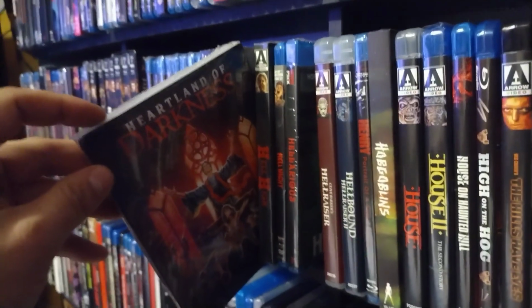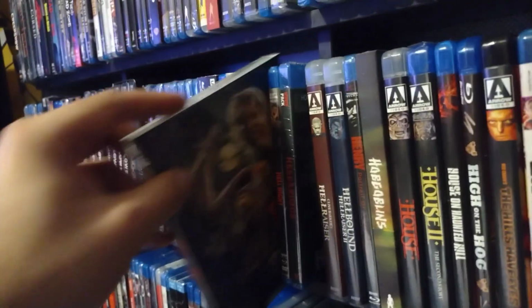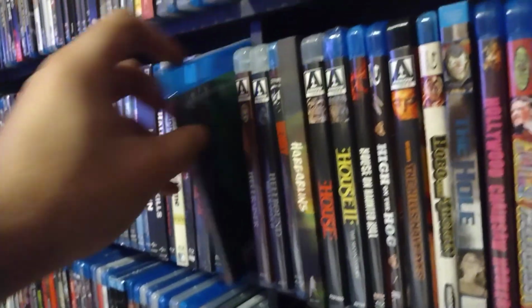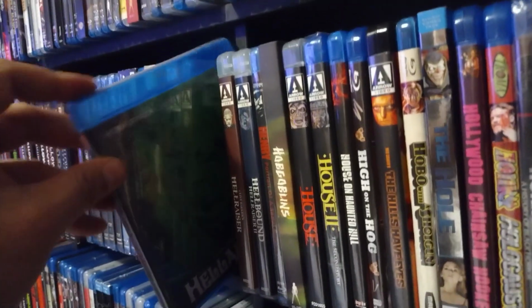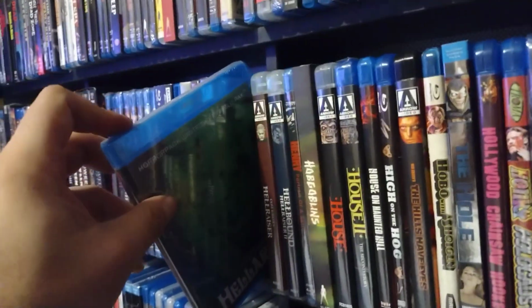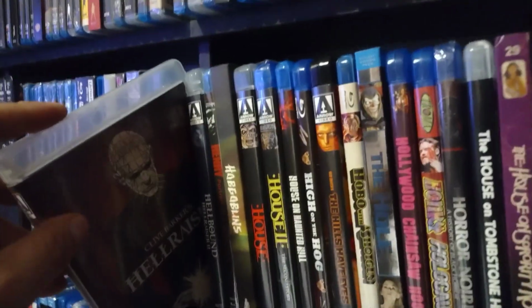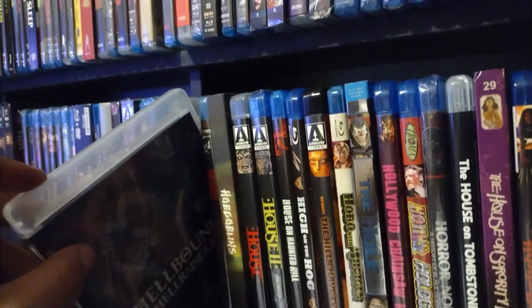Heartland of Darkness, the Lost Linnea Quigley movie. Hell High. Hell Night. Hilarious, another horror pack. This is one of the horror pack copies I got that I actually do want to watch. Hellraiser. Hellraiser 2.